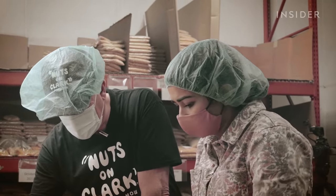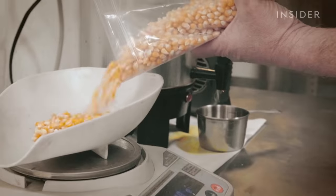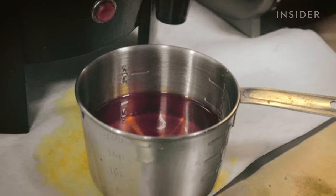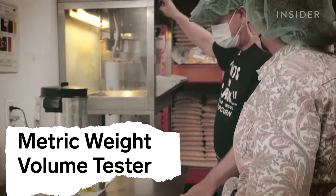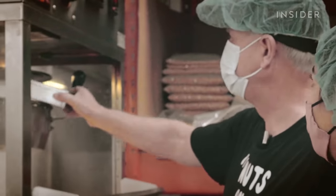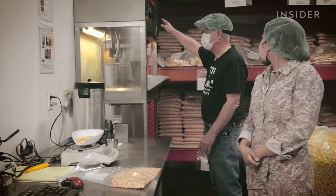What we're doing is double checking our cleaning equipment, making sure that it was thorough with getting everything out and having a very nice finished product to be ready to ship. Out of that corn, we take out 250 grams of popcorn. We're going to add a half a cup of coconut oil and put it in an MWVT tester. And what it is, it is testing what the percentages of expansion is from the weights. So we have to let the temperature get up to 480 degrees.